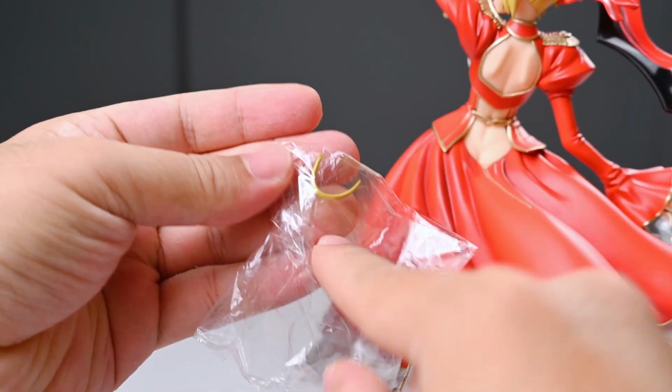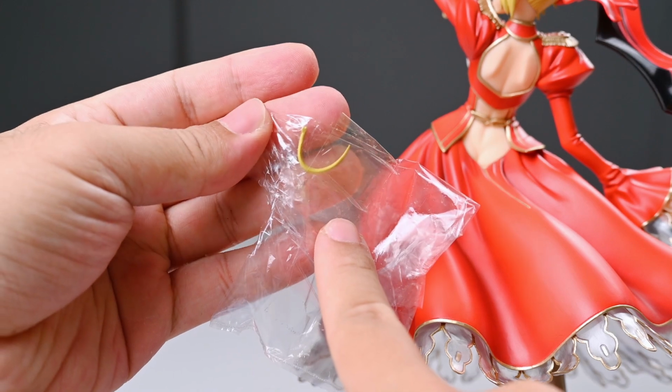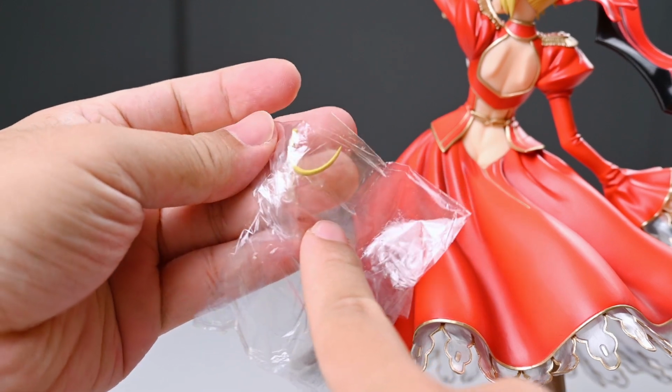And this ahoge over here for her head, yeah, it is also separate. I did not notice it earlier. These two parts, they were taped on the side of the box, yeah. So this is like 99.9% a QC reject figure from Kotobukiya's factory.